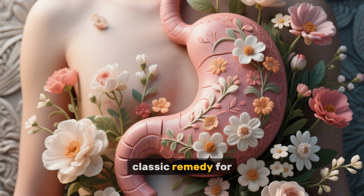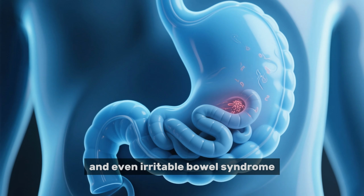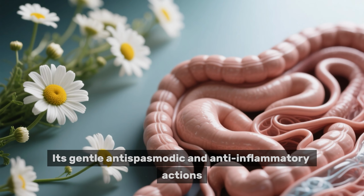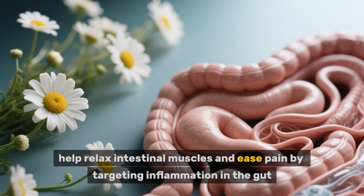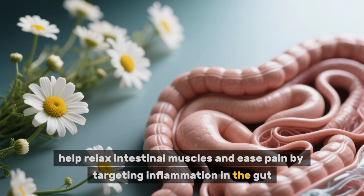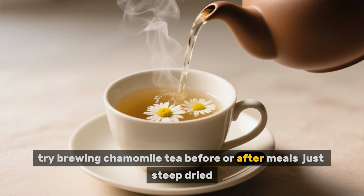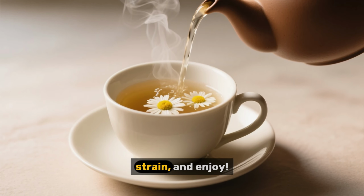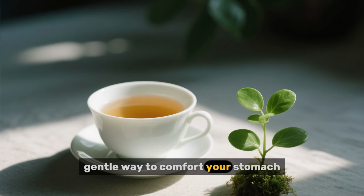Chamomile is a classic remedy for digestive discomfort, including indigestion, cramps, and even irritable bowel syndrome. Its gentle antispasmodic and anti-inflammatory actions help relax intestinal muscles and ease pain by targeting inflammation in the gut. For good relief, try brewing chamomile tea before or after meals. Just steep dried chamomile in hot water, strain, and enjoy. It's a natural, gentle way to comfort your stomach.